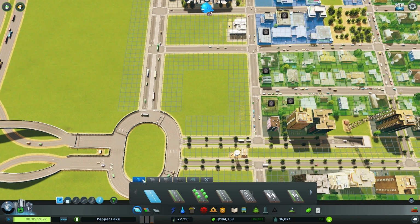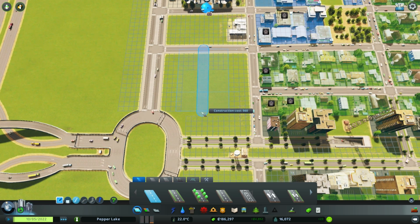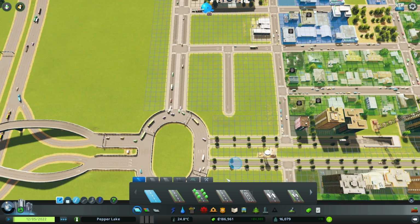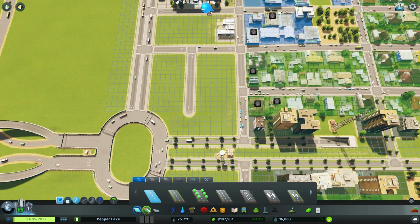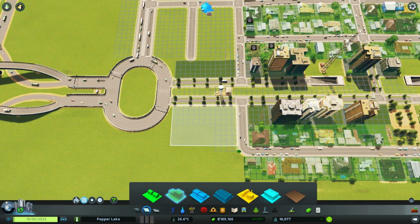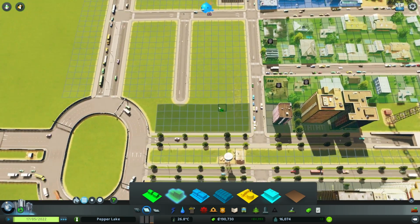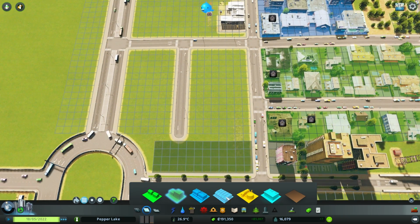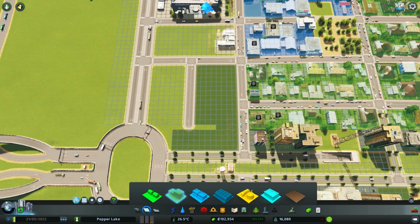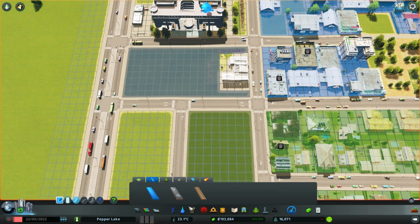I'm also thinking it might be an idea to do this kind of thing, put a little road down through there, so that I can get some zoning into that space. I think that could be useful. We could do a little bit of high-density residential just there. And a little bit of high-density residential just there as well. Not the best space for it, but I'm sure they'll make it work. Then do a little bit of high-density, well, residential actually. I was going to say commercial, but apparently I clicked residential. And a bit of commercial in there. I think that'll be alright.